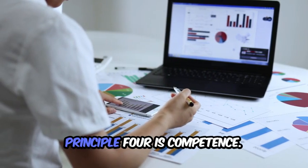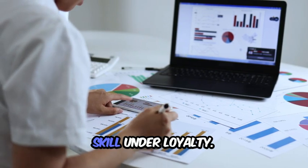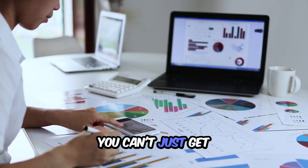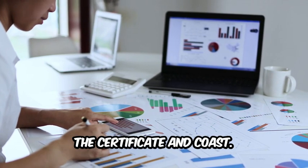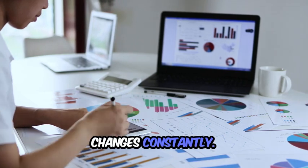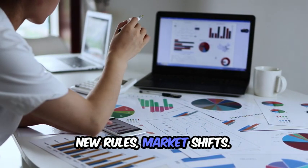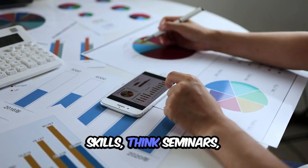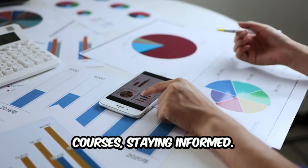Unbiased judgment. Principle 4 is competence. We mentioned skill under loyalty. Right, but this emphasizes it's ongoing. You can't just get the certificate and coast. The financial world changes constantly. New products, new rules, market shifts. So planners have to keep learning, keep updating their skills. Think seminars, courses, staying informed.